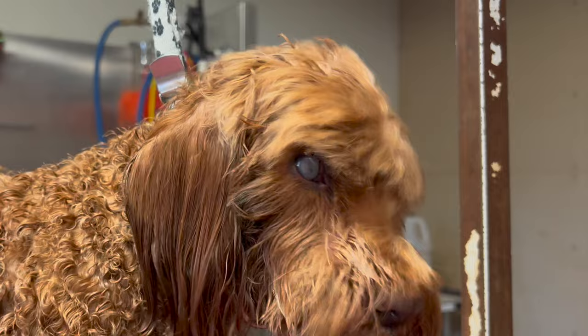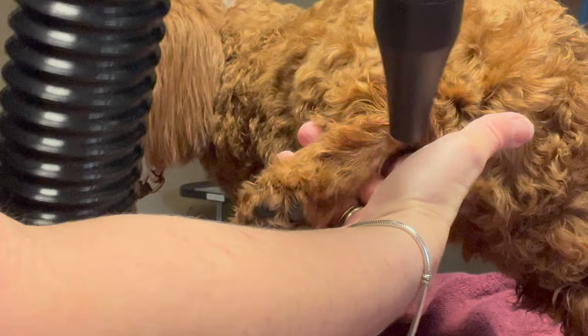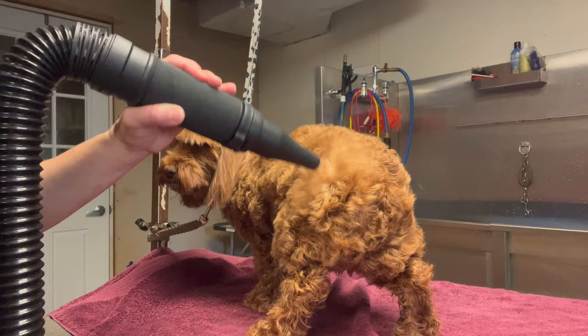I am using a force dryer to dry Peanut. I also have a stand dryer fluffing her top knot and her ears and her beard. This is the drying process that I use. Force dryers are available to you too.